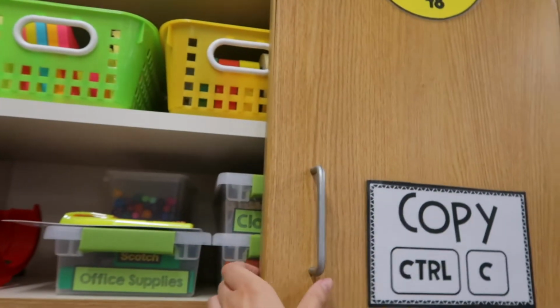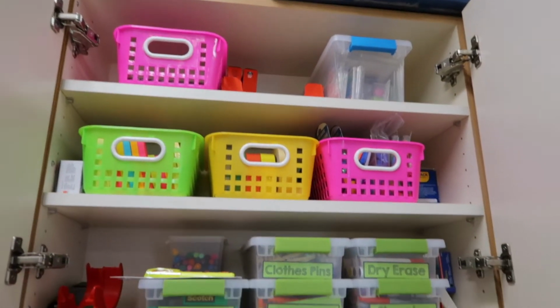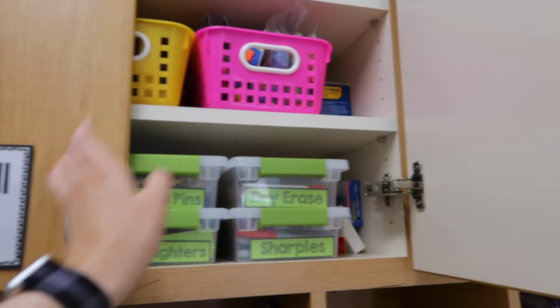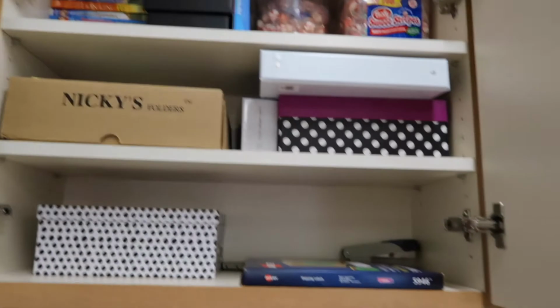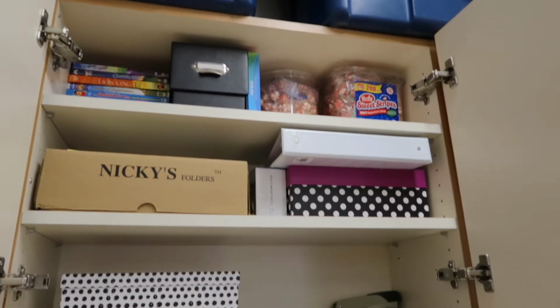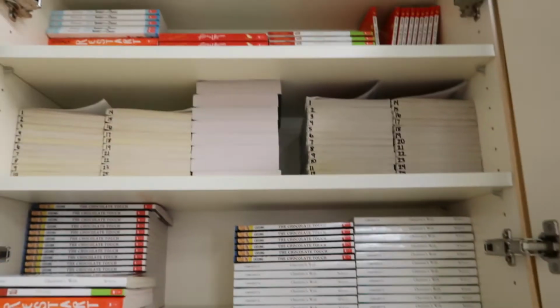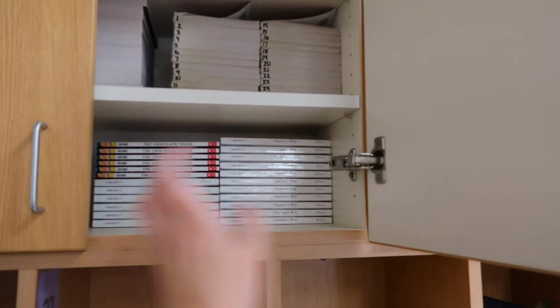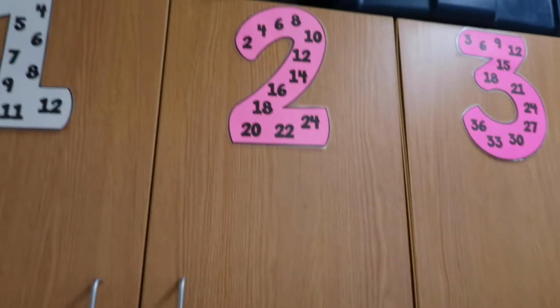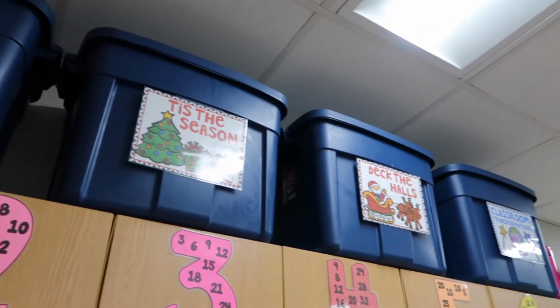And then here are more office supplies. These are the supplies that don't quite fit into my teacher toolbox. And then this is just a bunch of random stuff, no real rhyme or reason for that. And then the last cabinet houses our books that we have either for novel studies or literature circles. And then on top of that, I have my seasonal tubs with decorations.